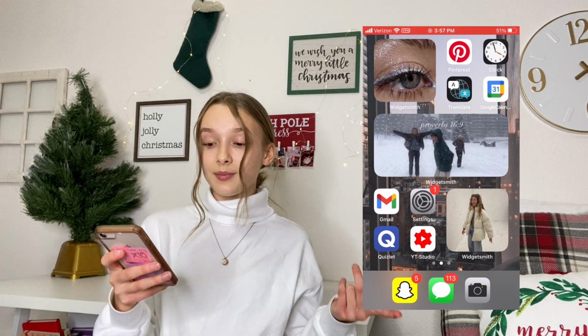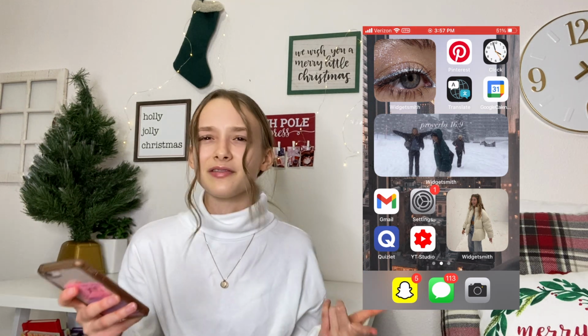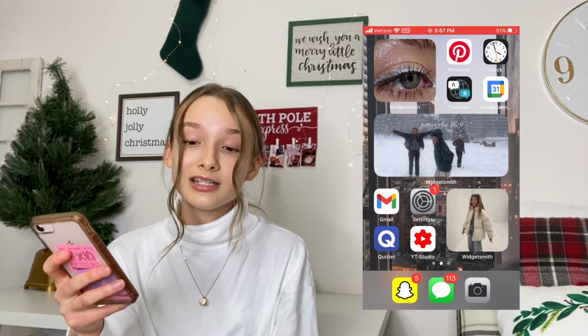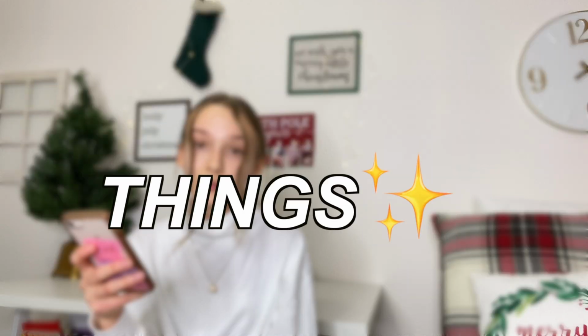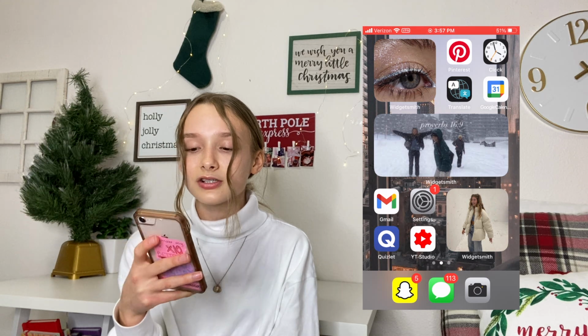Next we have my Gmail, which is again superior compared to regular Apple Mail. I don't even know what you call that. It's just better. Then we have settings, then we have Quizlet. I don't even need to explain that. High school things. And then we have my YouTube studio, and I can just see how my videos are doing and stuff like that.